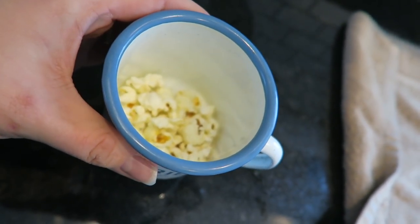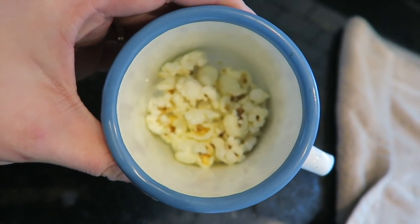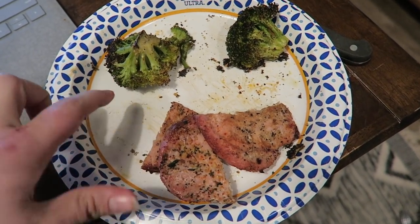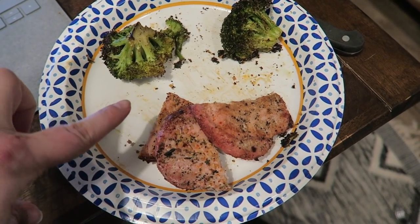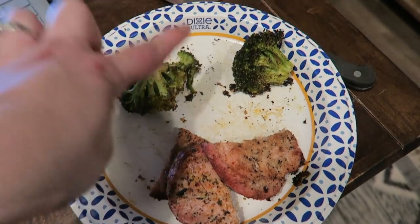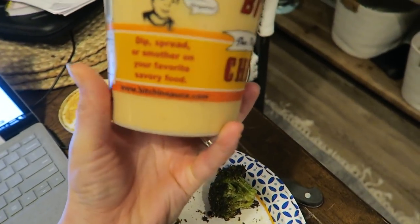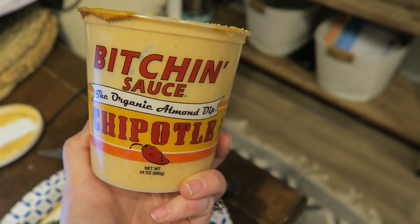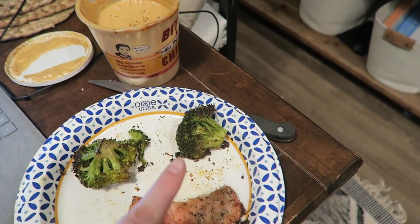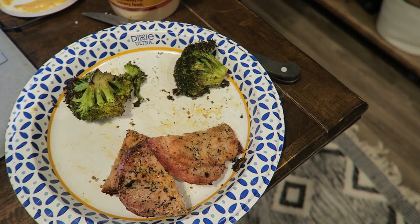I had 1 cup of Skinny Pop, which is equivalent to like 39 calories and a few carbs. All right, for dinner, I'm sitting here working from home, but I had 5 ounces of pork chops, a cup of broccoli, or maybe even 2 cups of broccoli. And I have been eating this bitchin' sauce for every single meal. It's so good. I dip both my broccoli and my pork chops in there. But that is going to wrap it up for me for the day.